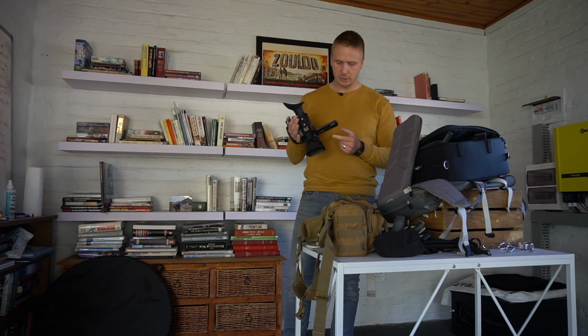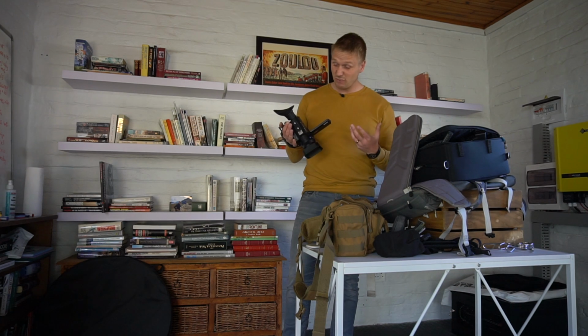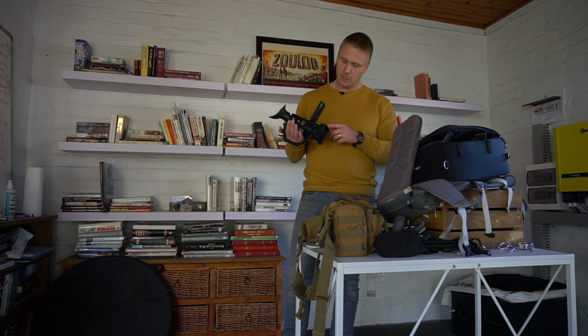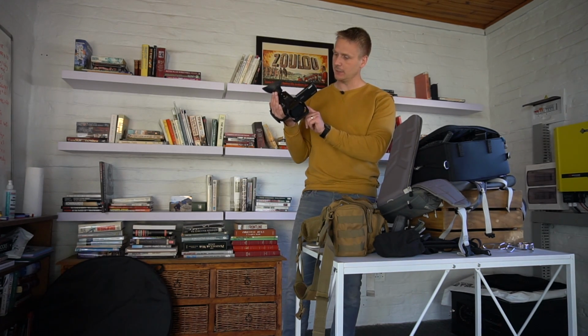I'm trying to think. It does have peaking, but because I was mainly using the autofocus settings, I didn't really need it. It was just nice to know it was there. You can switch between auto and manual focus if you want to. There's a little button on the left-hand side of the lens.